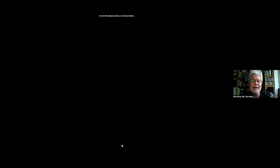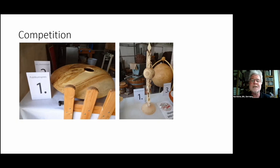And, oh, sorry, and there was a competition as well. These are two objects that got prizes. Here, a hollow form with a hole that is not in the center, but out of the center. So that got a prize for the turning technique that was used there. And also the public liked it best. So that was a second prize, and a first prize from the public, a second prize for the technique.